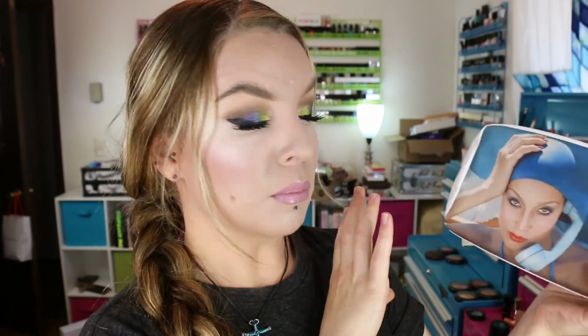So that is that. The collection that I purchased came with both of the makeup bags as well. And here's the first one. This is a good medium-sized makeup bag, and the texture of this, it's not like plastic coated. It feels like a really durable material.